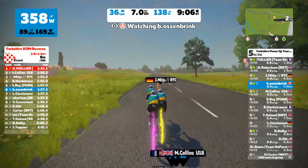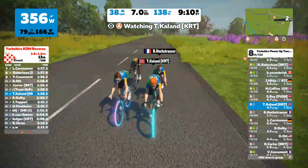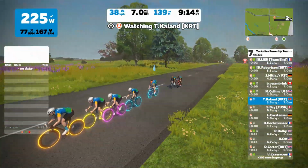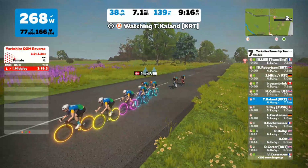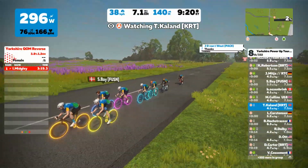And we do have a breakaway situation here with Kayland closing things down from the KRT team. I know Kayland's been racing Fusion ECT, so I believe he's going to be going back-to-back here for the racing today. But it's a 13-second gap back to Dolby. 166 beats per minute right now.